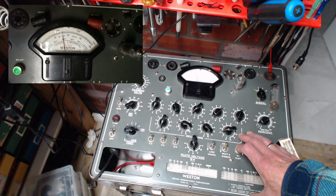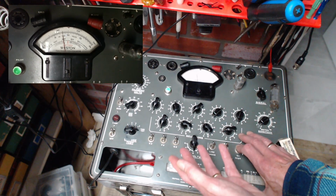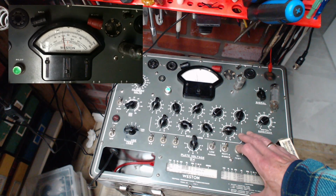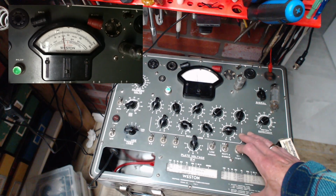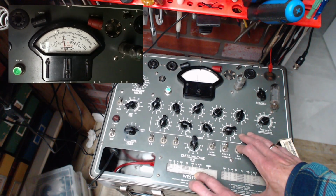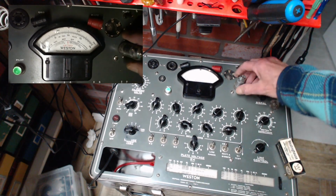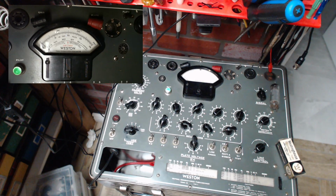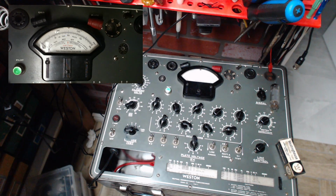Can't be sure though. This test doesn't test the tube at different frequencies or anything like that. But it's basically right on the rejection point, 1170. Yeah, well, that's that one. Okay, so I'm going to stick it back in the radio in the same position it was in.